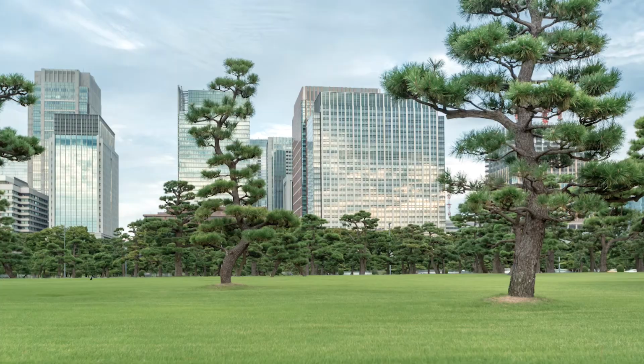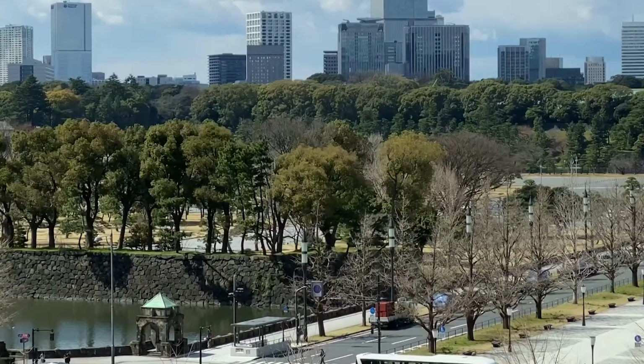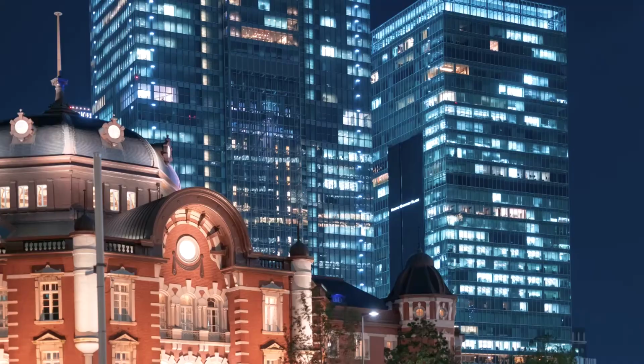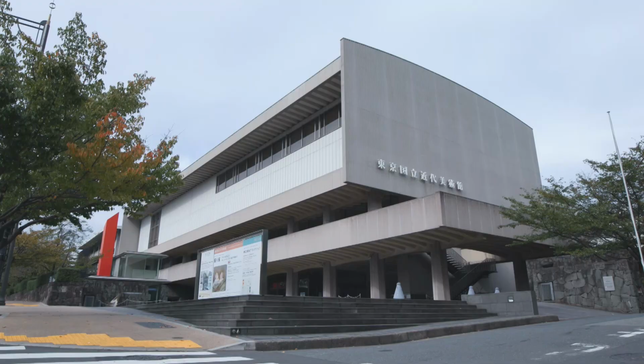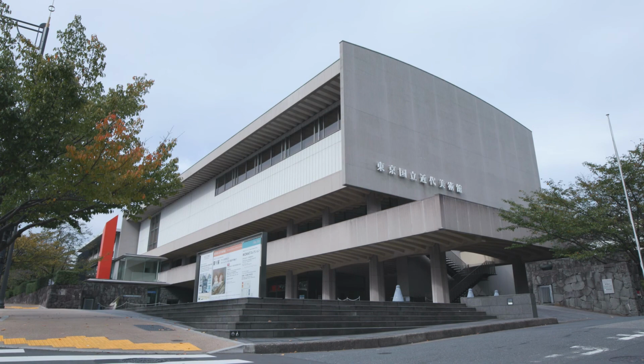After visiting the museum, you can also enjoy sightseeing courses such as walking around the Imperial Palace and shopping in Marunouchi. Please make sure to stop by when you come to Japan. I'll be waiting.